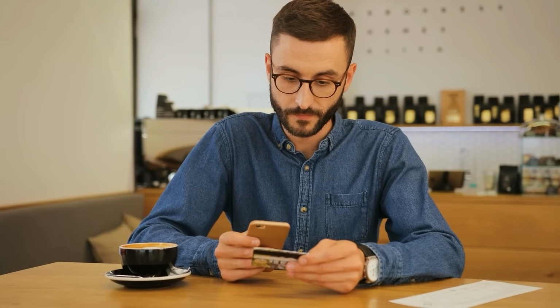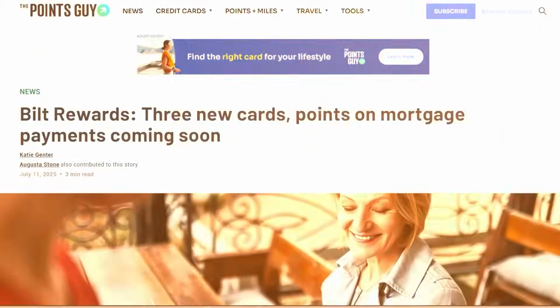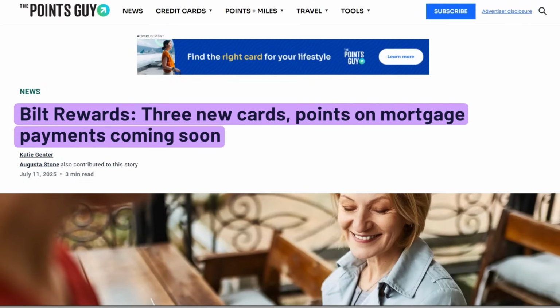A minimum of 1x would normally be disappointing if there were other competitors. However, if you want to earn points for rent, it's not like you're going to be able to put that on any other credit card to earn currency without paying those rent transaction fees. That's why I can't really complain. And on the horizon, there could be a new Bilt card that they've been teasing for months and months and months that could help you pay your mortgage.